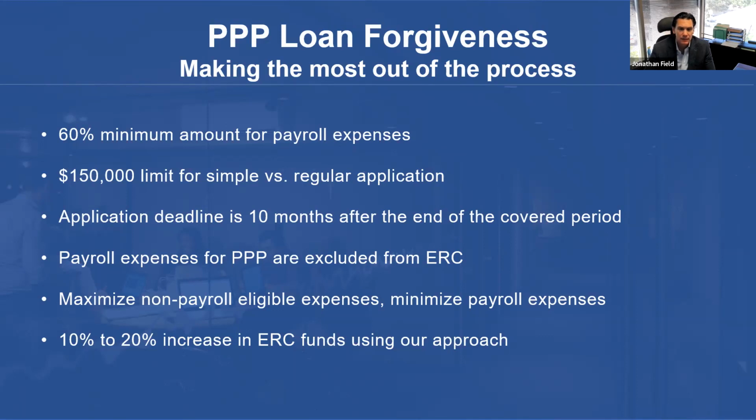The other thing is, that $150,000 is the difference between what they call a simple application or a regular application. If you got more than $150,000, there are more stringent requirements on your PPP loan forgiveness packet. Now, you do have up to 10 months after the end of the covered period to apply for the forgiveness. Not a lot of people know that they have that much time.